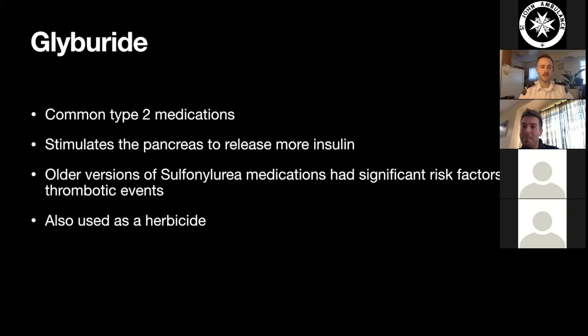which just again helps maintain those blood sugars. And so combined with other medications where you've increased the sensitivity and now you've also increased the amount of insulin that's being secreted, it can help type 2 diabetics reach a more normal blood sugar range.